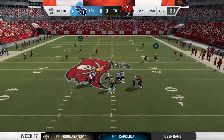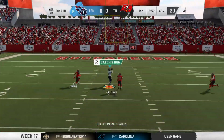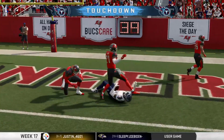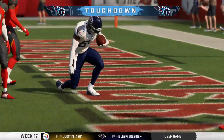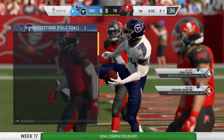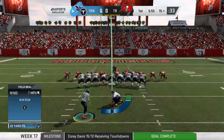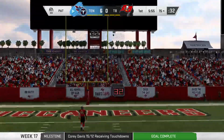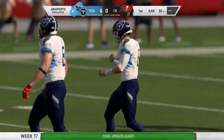On play action, they'll throw. Uncorks one for Davis. This is caught inside the 15. And into the end zone for a Tennessee touchdown. Corey Davis, touchdown number 15 of the year, as his guys are able to strike first here in this opening quarter.